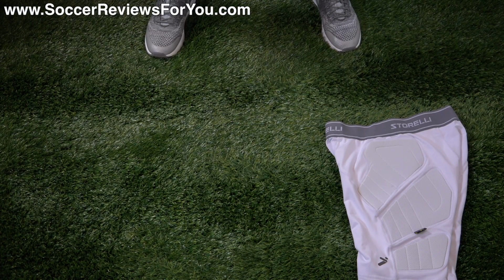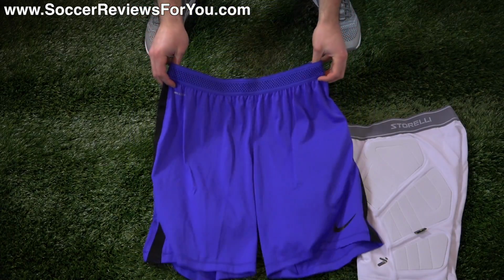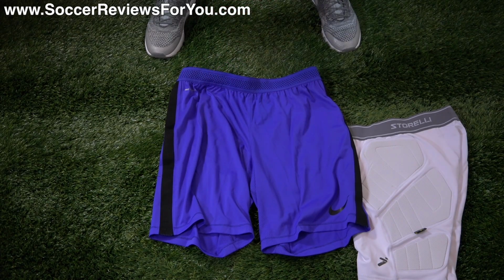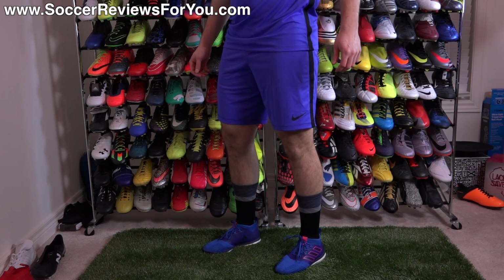As far as training shorts go, I actually picked up a lot of the new Aeroswift stuff from Nike, and I did make a video on the entire Aeroswift line a few months ago now, but they've re-released it and they've changed it up a little bit. The material is now a little bit thinner, so this is the Nike Strike Aeroswift shorts. Retail is very steep, $75 US, but the quality is very good.